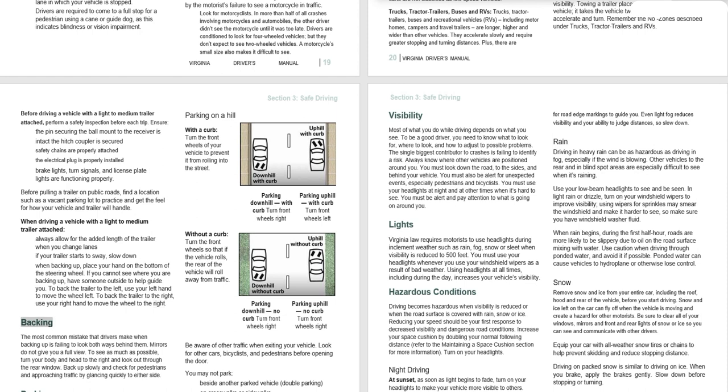Backing. The most common mistake that drivers make when backing up is failing to look both ways behind them. Mirrors do not give you a full view. To see as much as possible, turn your body and head to the right and look out through the rear window. Back up slowly and check for pedestrians and approaching traffic by glancing quickly to either side.